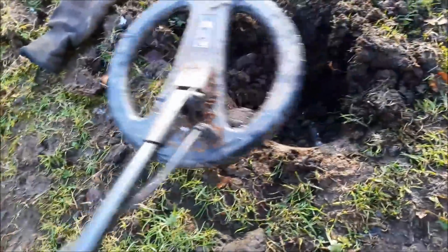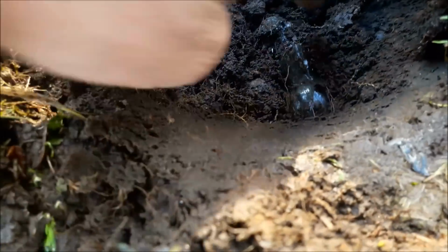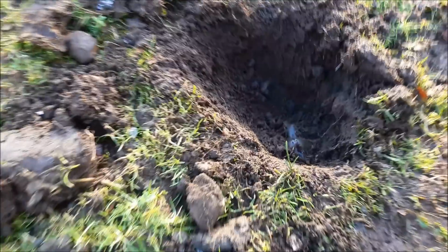Right, there is a signal in this hole, but there is also what looks like an old Victorian bottle. I think it is broken, yeah, but I'm going to dig that out and see what that is, and then I'll focus on the signal. I'll come back in a second. I think it's ready to come out now.